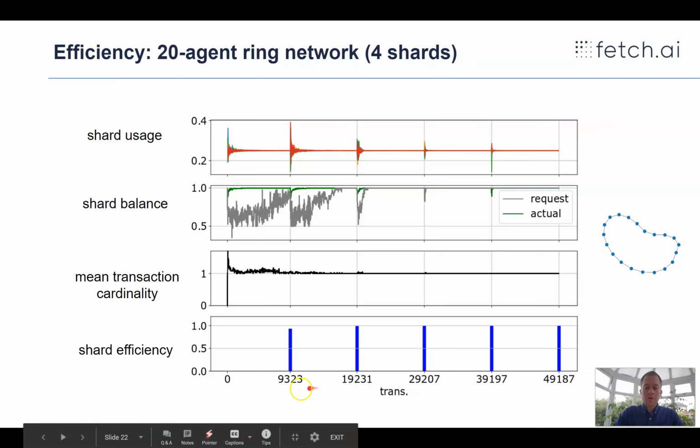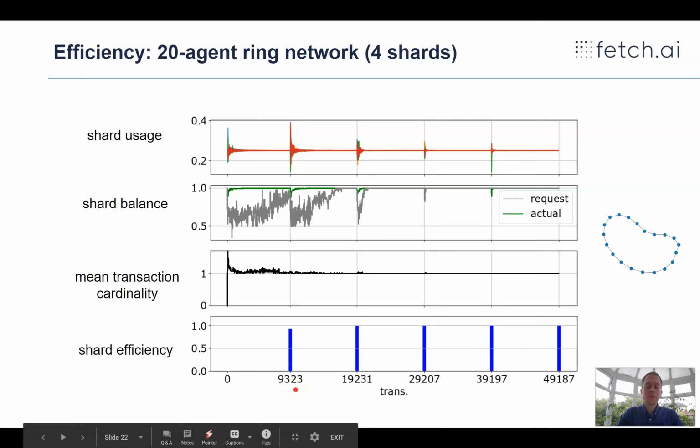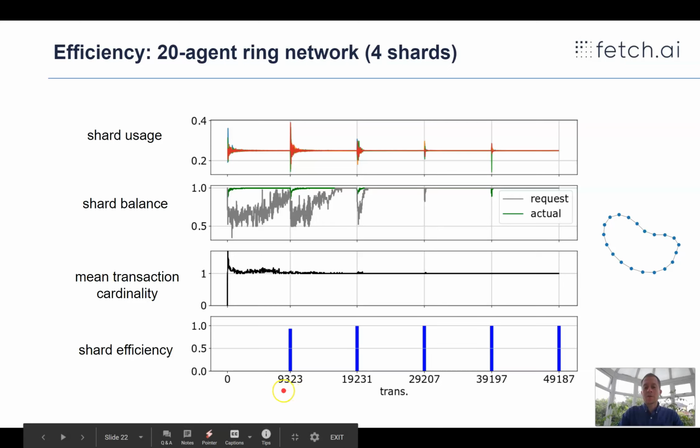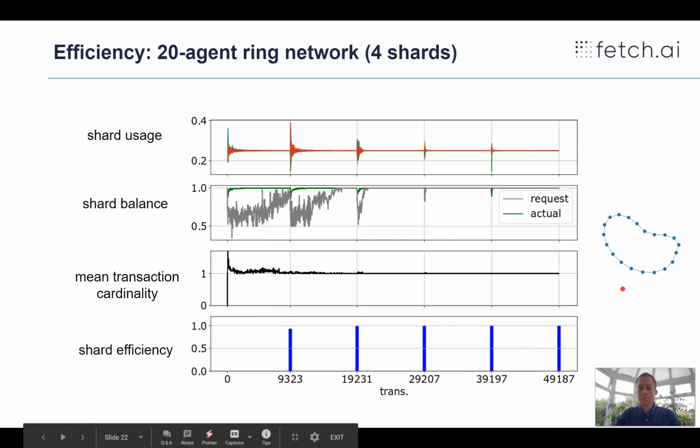I think I didn't mention, these times are the block times. So that's assuming that you have a block limit of 10,000, and once you reach the limit of 2,500 in any particular shard, then that block is assembled and produced, and then the transaction pool is cleared and started again. That doesn't need to be the implementation. This can work in a more general case, but it's a little bit cleaner to show the results in this way. So what you see is 5 blocks for a total of a maximum of 50,000 transactions.